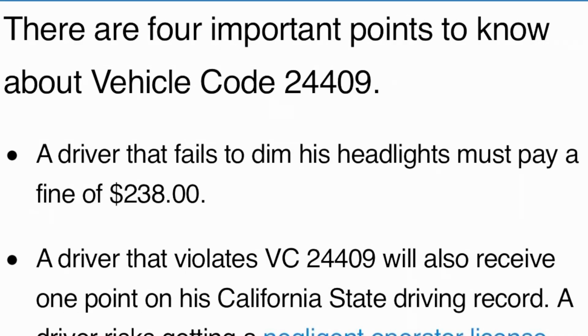So, lowermost. There are 4 important points to know about Vehicle Code 24409. I'm going to give you the first 2 that deal with the legality of it. The second 2 deal with contacting an attorney. But a driver that fails to dim his headlights must pay a fine of $238, which could be higher or lower at this time.